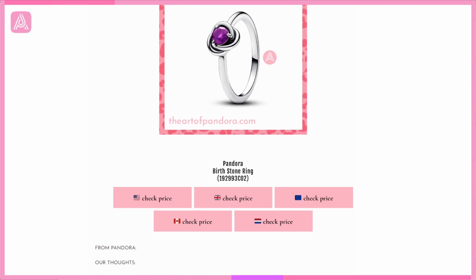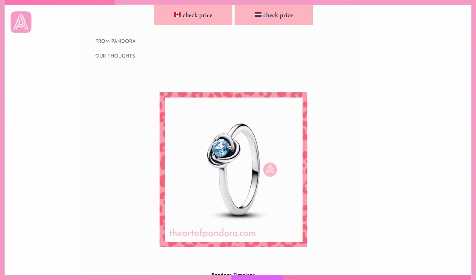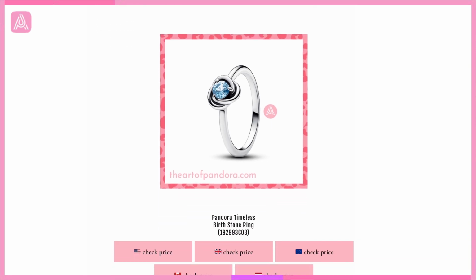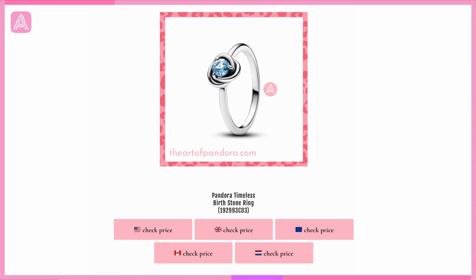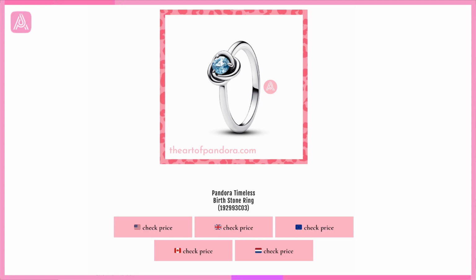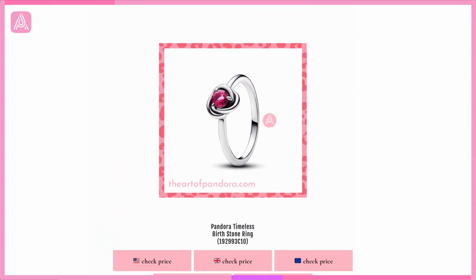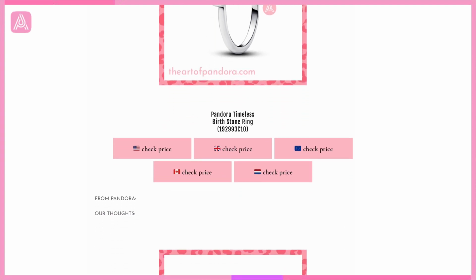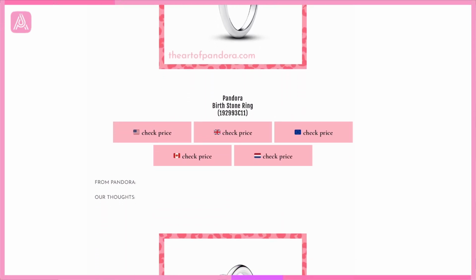I like the birthstone rings because while they're simple, they do allow you to add that pop of color to your outfits. And I think they're quite pretty. So whether you wear it as a birthstone ring because it's the month you were born, or whether you just wear it because it complements the color scheme you're going with at the time, I think both is perfectly acceptable. I love this color, this pink, this fuchsia kind of color. It's gorgeous. Very beautiful. So you can see the different birthstones there.